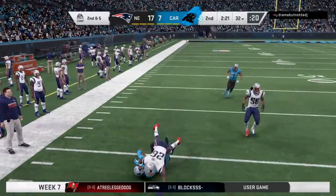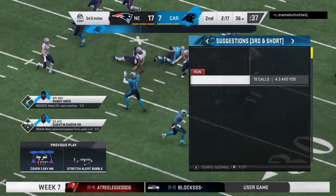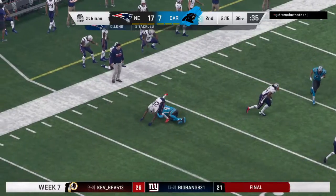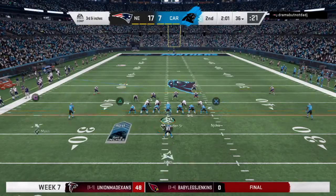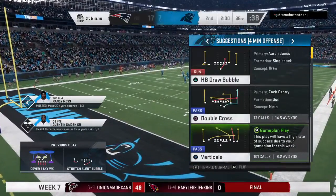Looking left side, and he's got a man. It's Black. That catch good for 5. It's 3rd down. The offense on 3rd down tonight, 2 for 5 to this point. They're looking at 3rd and a few inches. 2 minutes remaining in this first half of football.